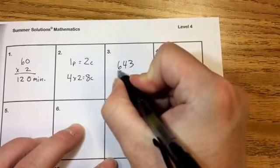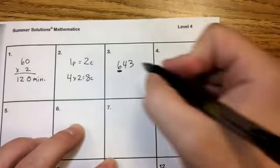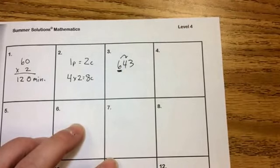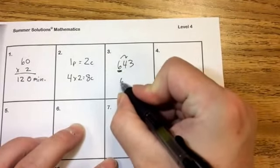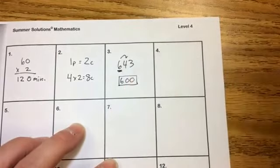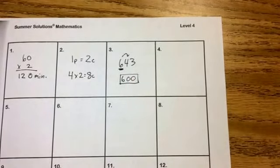643. Well, I'm trying to round to my nearest hundred, so that's going to be the 6. I look at my next door number, see that that's a 4. I realize I have to round down, but I'm going to keep my 6. Everything else is going to turn to 0. So 643 rounds down to 600.